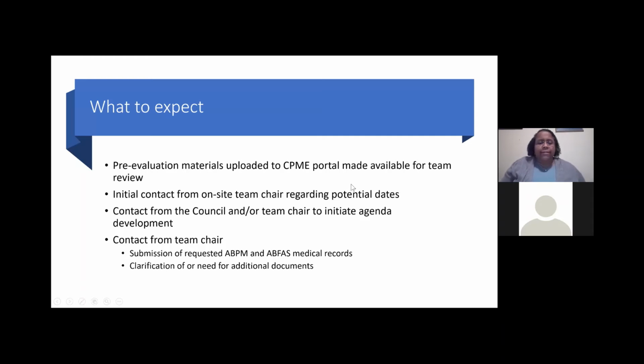What else should you expect? Next on your list of expectations is the pre-evaluation materials that you uploaded to the portal will be made available for the team to review. The team takes a long time to review this. They go through each page with a fine-tooth comb, and so it's important again to keep that as organized as you can for them.